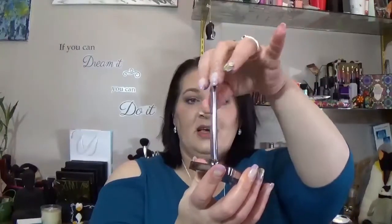The next thing I had talked about was two compacts that I thought were absolutely awesome. And it was because of the compact itself, because it could be turned around, it could be placed wherever you wanted it.